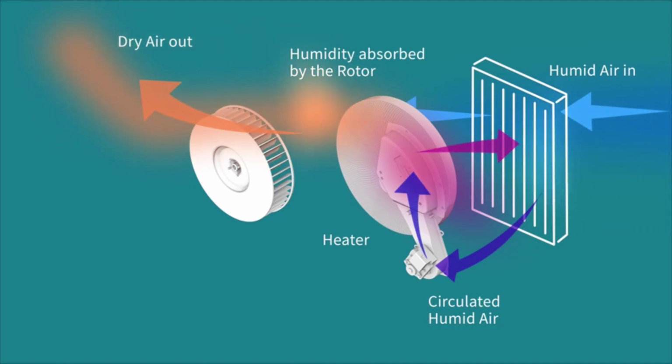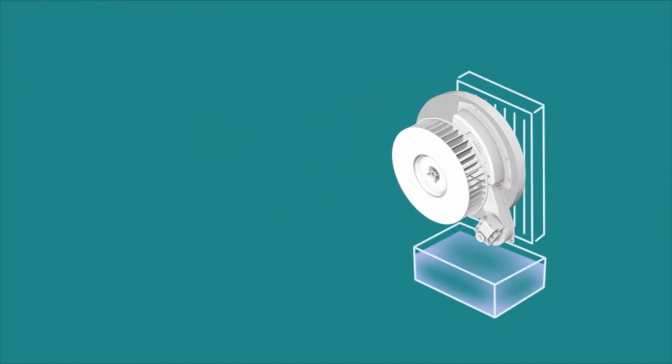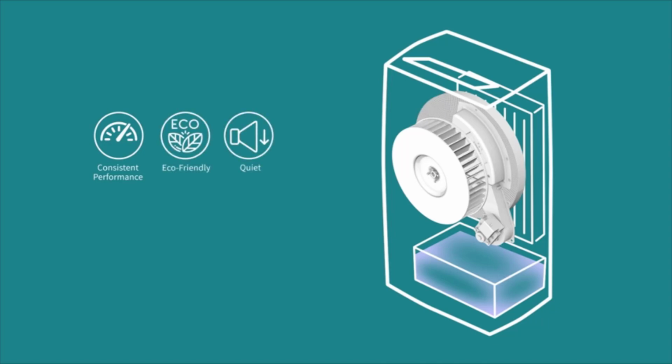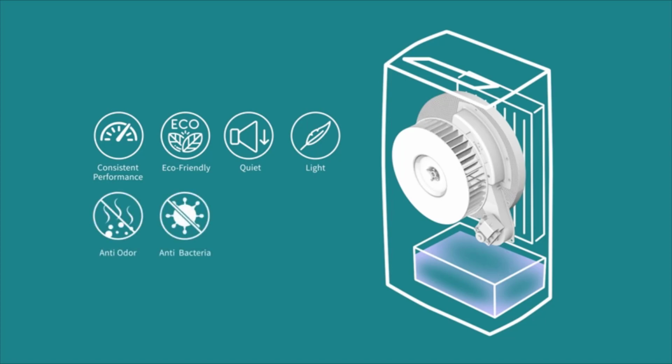The Desiccant Dehumidifier, your new solution to remove excess moisture. Consistent performance, greener product, quiet operation, compact size, anti-odor and bacteria, ultimate dry and warm air. Provided by the superior Desiccant Dehumidifier.